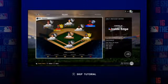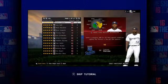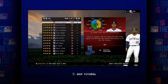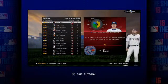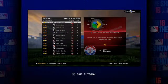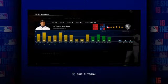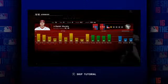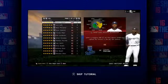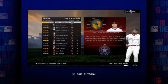Speaking of fluctuation, let's talk about daily matchup ratings. Our friends from Inside Edge deliver us real-life matchup information for every current-day player in Major League Baseball. We display this information in the form of stars, 1 being the worst and 5 being the best. This means that if a player has a 5-star matchup rating for the day, he'll see positive attribute increases in Diamond Dynasty. Conversely, a player with a 1-star matchup rating will see attribute decreases. With daily matchup ratings, your managerial skills will be tested every day during the MLB season.